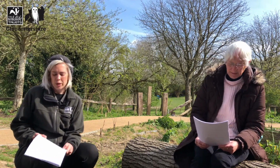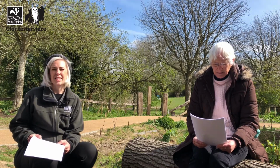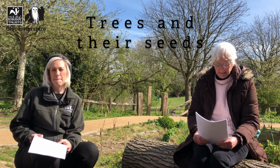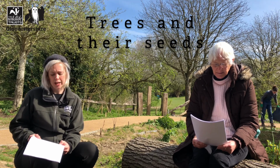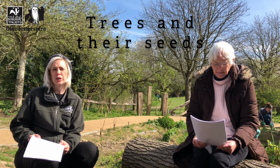So the next four questions are around how trees have their seeds. So do these trees have their seeds in berries, cones or nuts? The yew tree, does it have its seeds in a berry, a cone or a nut?